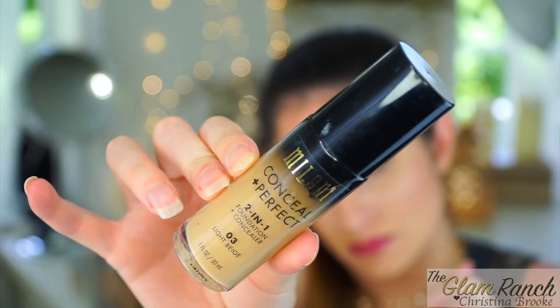This one here is the MILANI 2-in-1 Conceal Foundation. I saw Jaclyn Hill talk about it and I was so excited because it's a drugstore foundation, and I went out and bought it. I bought it in light beige 03. The color actually doesn't match me that bad, even though the color range in this is terrible. There's hardly any colors. I was really excited about this foundation, and it looks really pretty. If I film with this foundation, you guys will be like, wow, that looks so beautiful.